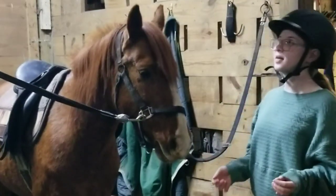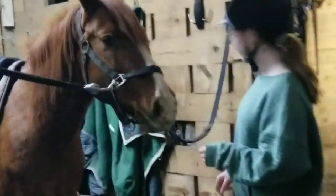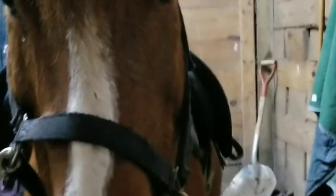Alright guys, so this is the third time I've ridden at this new barn that I went to. I showed you guys my first video, and then I rode Cody the second week, and then this is Mr. Hank, a little Mustang pony. He's adorable. I love him. He's such a good boy, and he's just an adorable little chestnut Mustang pony.